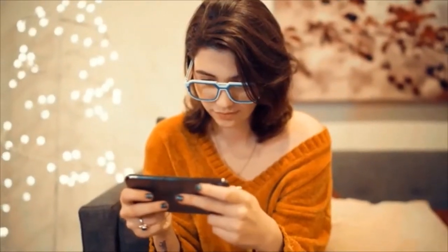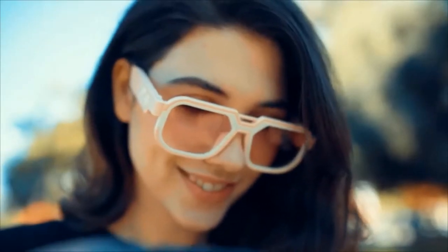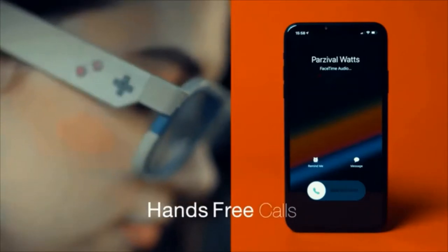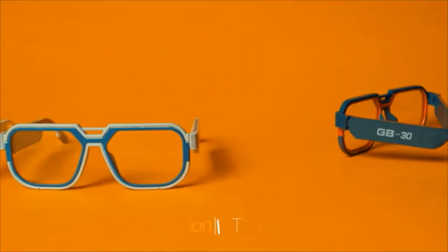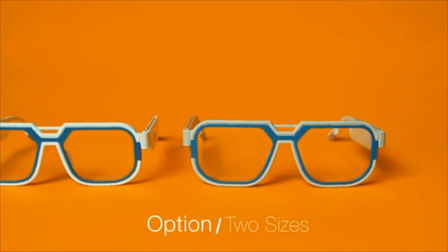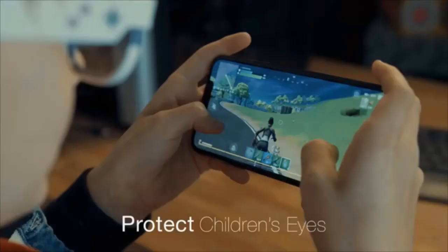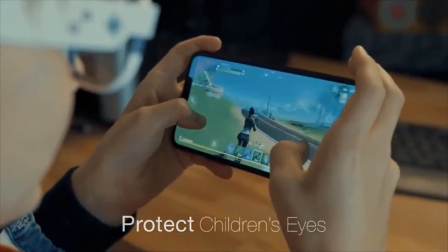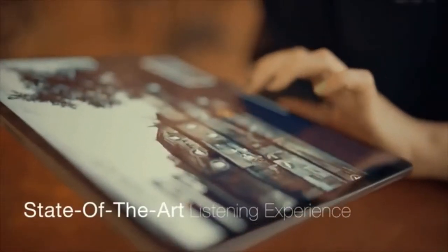Despite the slimmer form factor, Mutrix GB30 still gives you 4 hours of battery life on a single charge. The volume control is right at your fingertips, and you can accept phone calls with one press of our D-pad button. Oh, there's always one more thing. Mutrix GB30 is now available in 2 sizes, so more of you can share our excitement in this brand new design. Mutrix GB30 combines retro design with futuristic tech for the best gaming experience.